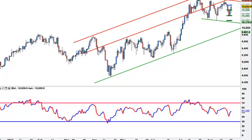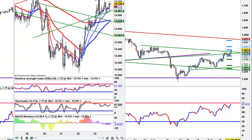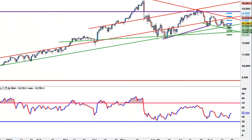And gold is having a good time. Nice move off of this area here. Once we broke 1300, that's nice. That's a pullback to 1385. Then look at the foot. Let's look at the Nikkei. That is doing okay, but not great.